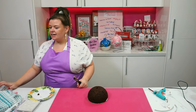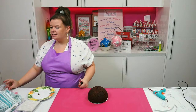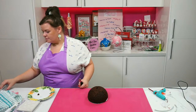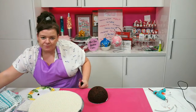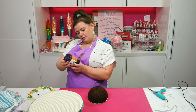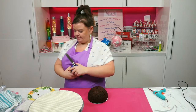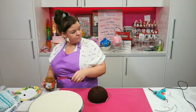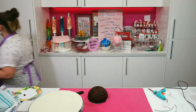And then I'm going to get some... I don't have a turntable actually. I've only just realised. Apricot jam or apricot conserve. If you need it softer, just pop it in the microwave. I think I will. Yeah.